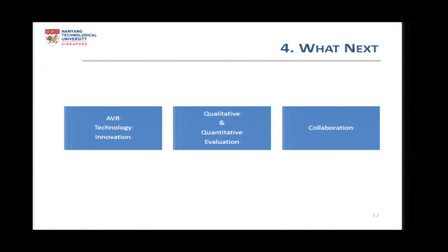The last W is what next? We are interested to further develop the technology, particularly in AR and VR. And the technology innovation is very much related to education, so we hope these can be seamlessly integrated. We are also in the process of doing qualitative and quantitative evaluation, for instance, with a student group using the virtual system compared to the physical one. So we hope to do a controlled experiment with statistical analytics. We would like to see what actual benefit our students can have.